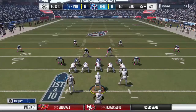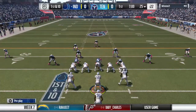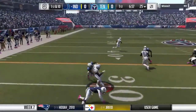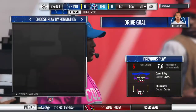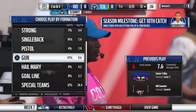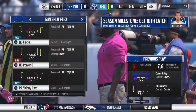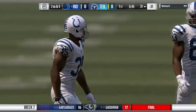Again, we'll see the pistol here. And a first carry here for Charles Sims. And he powers his way up past the 30. It's a 6-yard gain on the ground, and that'll make it 2nd and 4. First play of the drive, let's give credit all around. Excellent blocking, but the guy carrying the ball, he was the finisher. A really nice run.